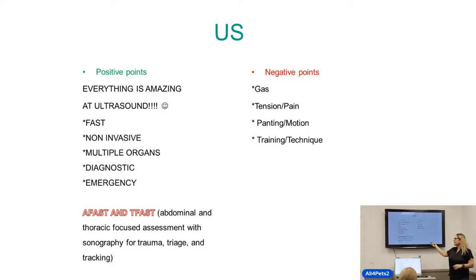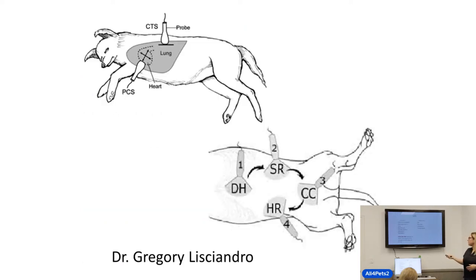So the AFAST and TFAST, it's not because it's fast, right? Sometimes when they talk with the owner about that, they think it's because it's very fast. It is, but it's not. The translation of the word is abdominal or thoracic focus assessment with sonography for trauma, triage or check. Okay, so this is something very amazing. Dr. Greg Lisandro, I don't know if everybody knows, is from Texas. He was the guy that introduced this method. I had the opportunity to be in a lecture with him. He is an amazing guy.